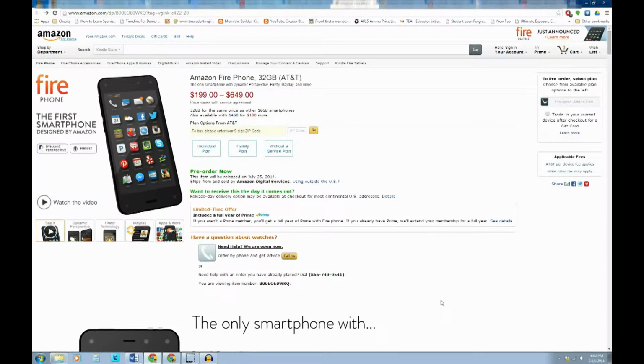Okay, so you can see here that it's got all kinds of pricing options from $199 to $649. So that's obviously on contract, and this is going to be exclusive to AT&T whenever it first comes out. You won't be able to buy it through T-Mobile, or get the subsidized cost through T-Mobile. So the $199, I believe, is going to be for the 32 gigabyte option. Yeah, and then the 64 is going to be $100 more. And of course, this is on a 2-year contract.